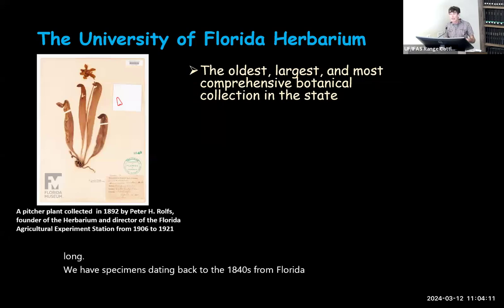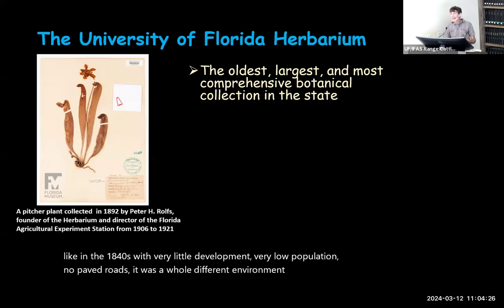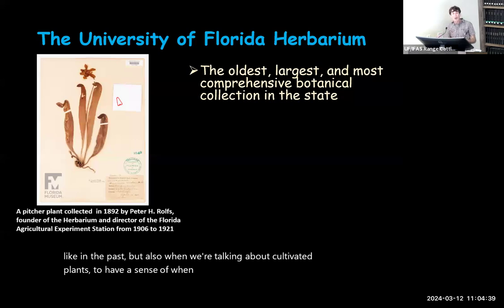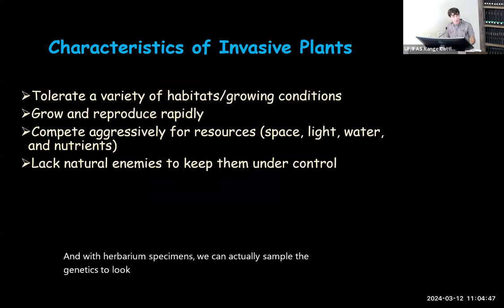And if you just take a moment to imagine in your mind what Florida was like in the 1840s, with very little development, very low population, no paved roads, it was a whole different environment. So it's really interesting to have this historical record of what Florida looked like in the past, but also when we're talking about cultivated plants, to have a sense of when things were introduced over time. And with herbarium specimens, we can actually sample the genetics to look at population genetics of introductions over time.